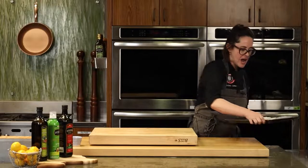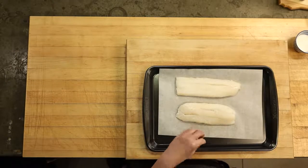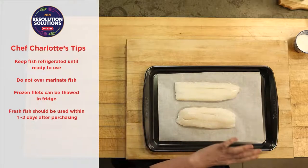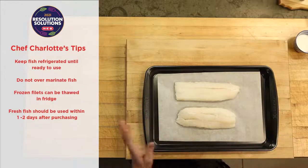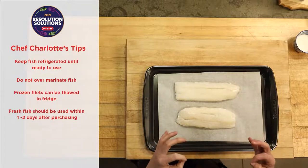We're gonna start with our cod. And right here, I have some beautiful cod loin, and I got this fresh in the fish market. You can use frozen fish or you can use fresh. Just a note that if you're going to use fresh fish, try to buy it within 48 hours of when you're gonna cook it. So I bought this today, so it's super fresh.